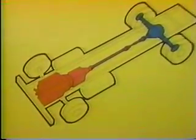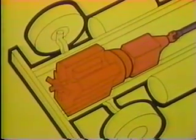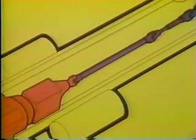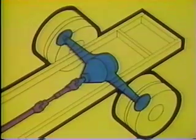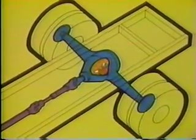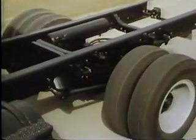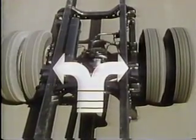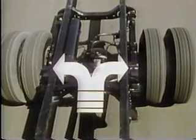The story of the differential begins up here, with the engine. The engine generates power, transmits it through the transmission to the drive shaft and on to the rear axle, where the differential goes to work filling some very special requirements. Here at the rear axle, the rotation of the power from the engine must be turned at right angles to move out to the wheels, which then rotate to move the vehicle forward or backward as needed.